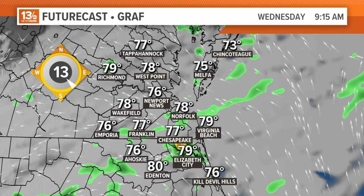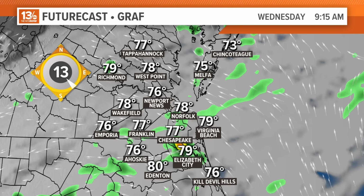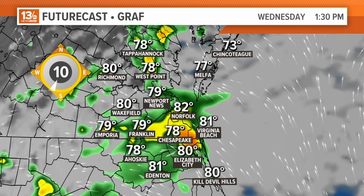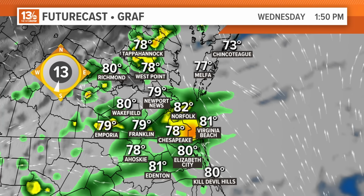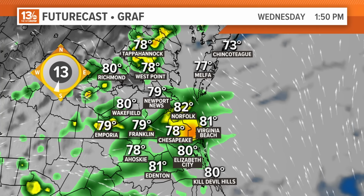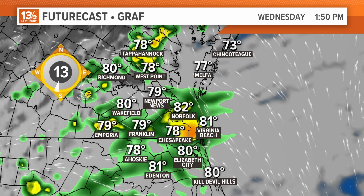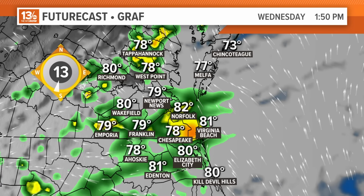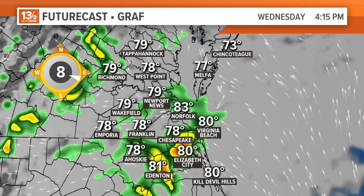I'm going to walk you through, once again, our future cast, our future view to show you where we could see some of that rain moving through the area. Isolated showers, again, for this morning with tropical downpours by lunchtime. And again, this is going to be a pretty scattered rain chance as we get into the afternoon. We are talking temperatures in the upper 70s to lower 80s across much of Virginia and North Carolina. But again, off and on showers and maybe a couple of thunderstorms possible.